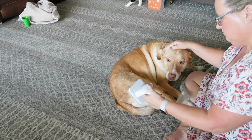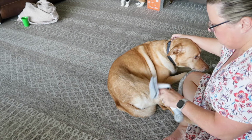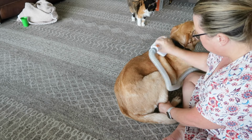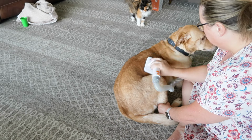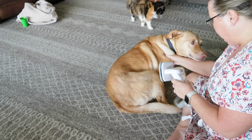Now, you will see she does get little tufts of hair. I pull them out every now and then if I cannot get the brush to pull it out because it's not strong enough. But she does get little tufts of fur that you'll see me pull. It doesn't hurt her. It's just an undercoat. And then I just suck it up into the vacuum.